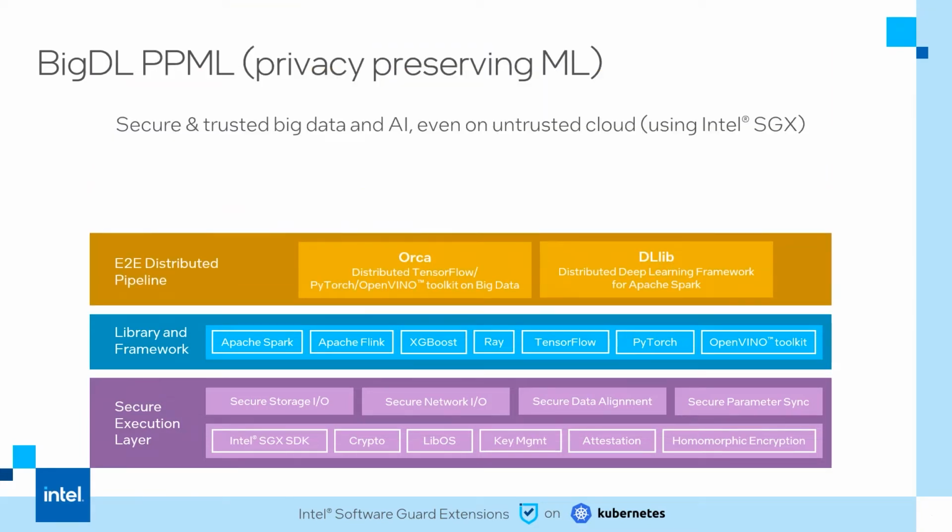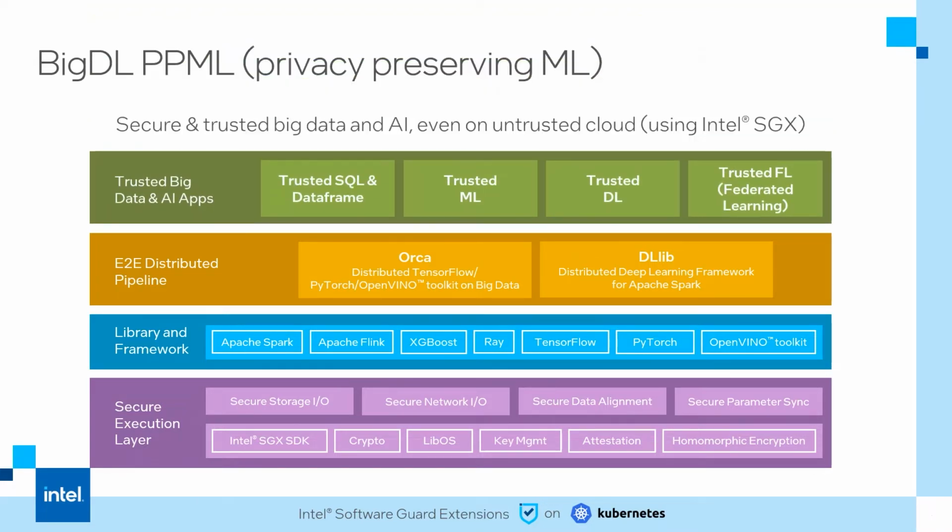An end-to-end distributed pipeline using Orca or DLlib allows AI jobs to scale up in a secure manner. This allows trusted big data apps and workloads from data ingestion, data analysis, machine learning, to deep learning to run even on an untrusted cloud. All of these technologies work together to protect the end-to-end AI pipeline, which allows companies to protect their most important data.